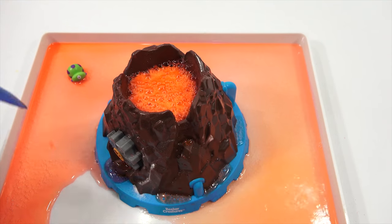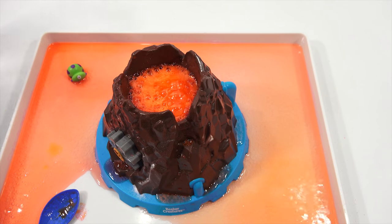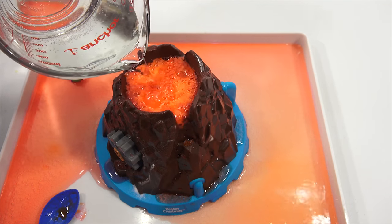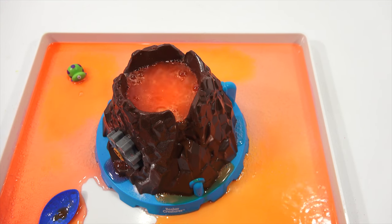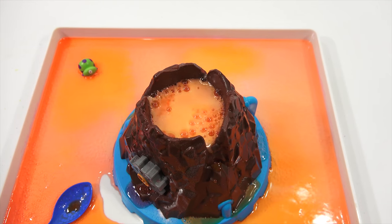All right, so I'm just gonna let that fizz out, and I got a little water to clear that out a little. There we go. Very cool. All right, I'll just let that bubble a little bit and check it in a minute and see what happens.